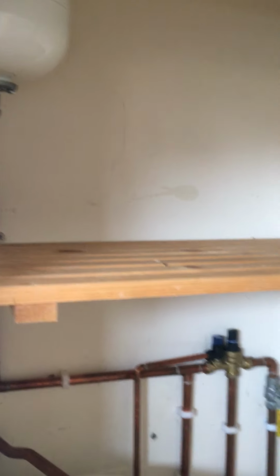And as we go through, there's quite a lot of storage in this apartment. You have your water tank in here and some space to put towels and things like that. So that is all electric.